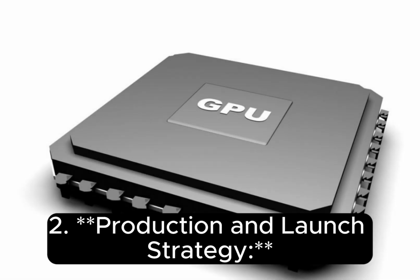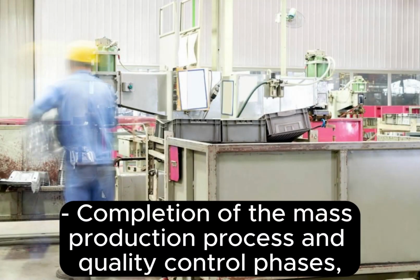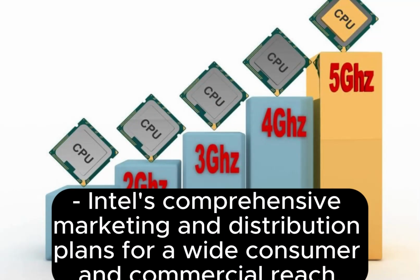2. Production and launch strategy. Completion of the mass production process and quality control phases, indicating readiness for market launch. Intel's comprehensive marketing and distribution plans for a wide consumer and commercial reach.